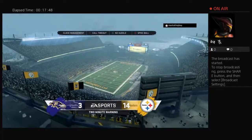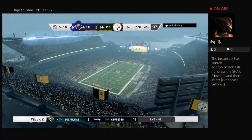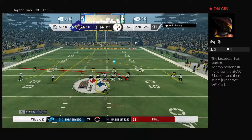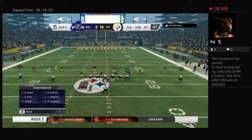We've got a 14-3 ball game with 2 minutes left in the opening half. A reminder coming up at halftime, we'll head to Orlando. Standing by there, Jonathan Coachman. He'll have stats and scores from around the NFL in his second week of the regular season.